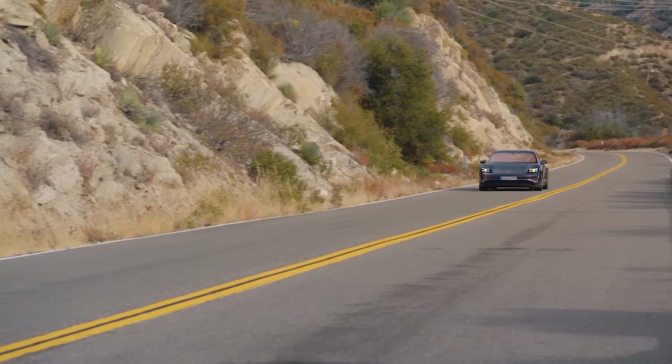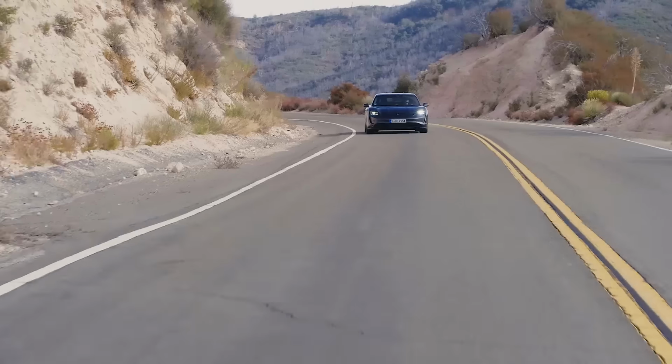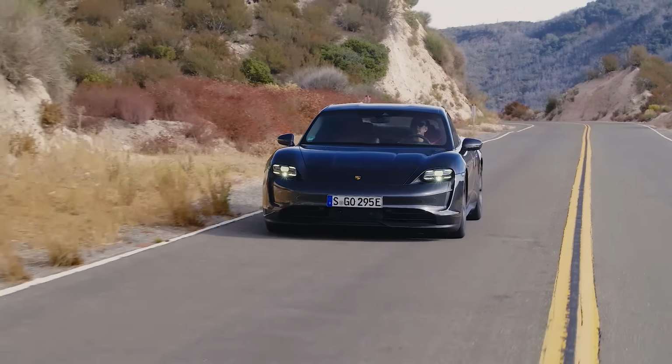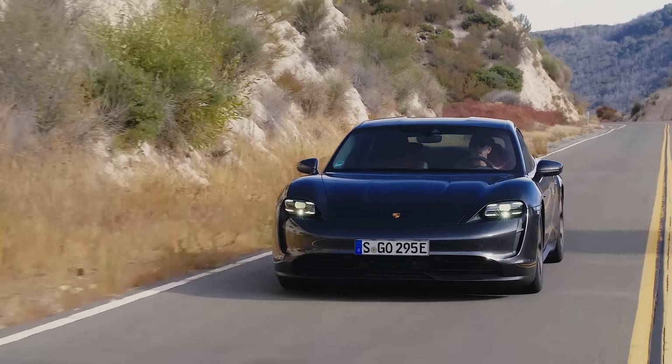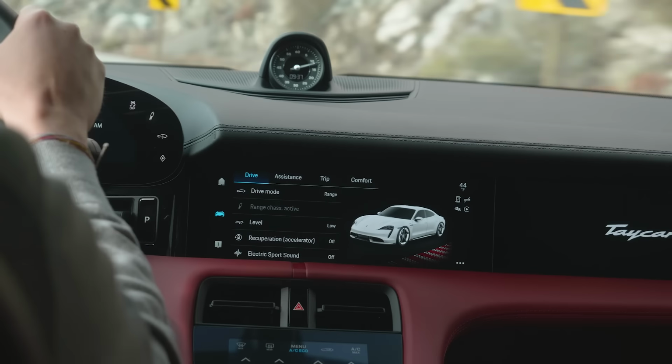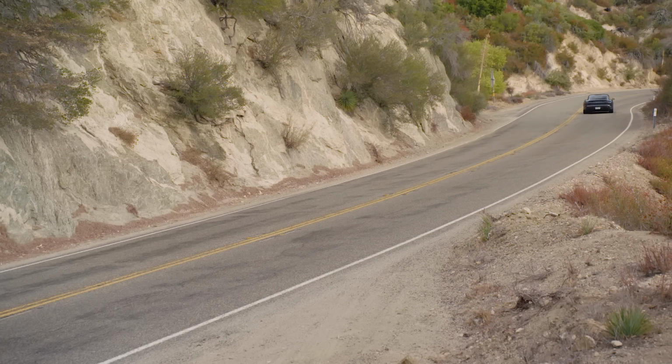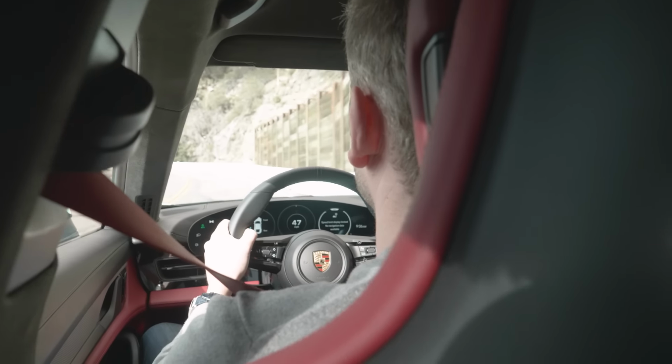What about the big elephant in the room, the lack of noise? Do I miss the sonorous cry of a 911? Yeah, on a road like this, absolutely. For me, the noise of the engine has always been a huge part of the Porsche experience, and that's also why I'm not much of a fan of the 4-cylinder 718 Boxster.